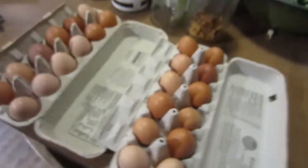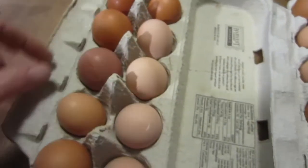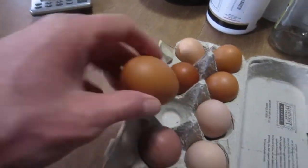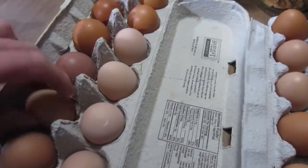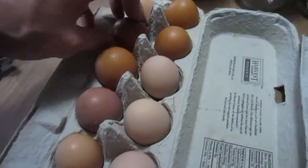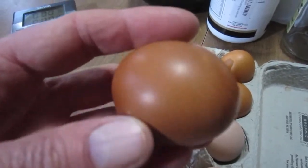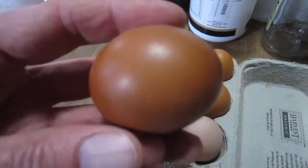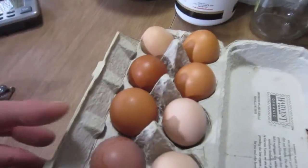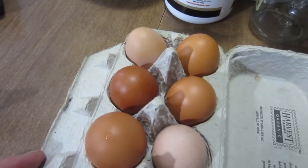So all is well here at the homestead. The eggs range in size from, that's a pretty large one, to just a small one like that. Look how cute that one is. It's like a little round one. Oh, and I opened their nesting boxes yesterday, and one of them was laying an egg as I opened it. I was like, oh, sorry. Sorry to intrude.